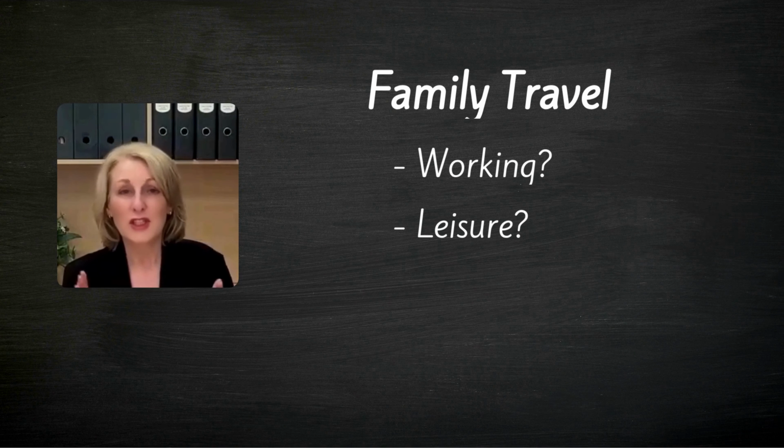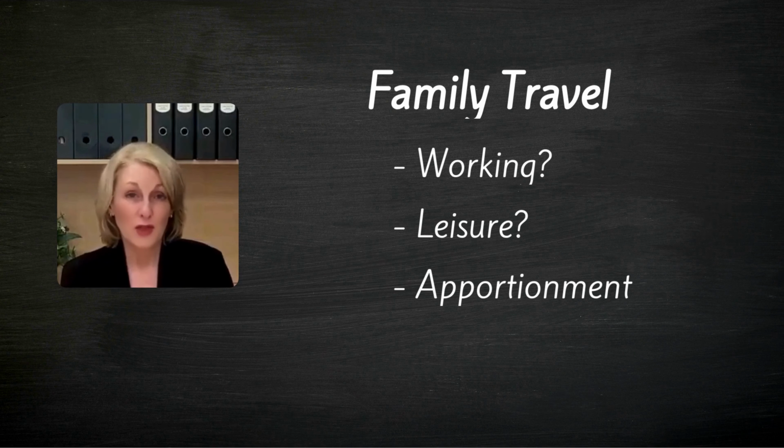But if the main purpose is business, apportionment of costs might be appropriate. For example, if you book a hotel room for a business trip that costs the same whether or not your partner joins you, you can claim the full amount. But if you upgrade to a larger room to accommodate the children, only the cost of a standard single room would be deductible. And you can't claim your family's airfares or meals at any time unless they also work in your business and meet all of the rules.